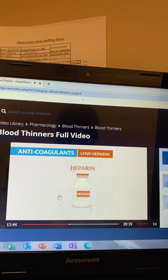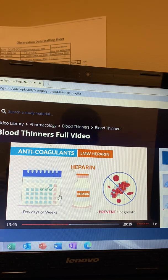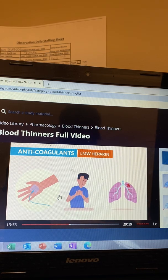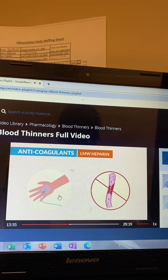Now heparin's different in that it's typically only given for a few days or a few weeks. So heparin IV is usually given after an MI heart attack or a PE in the lung to prevent the clot from growing.